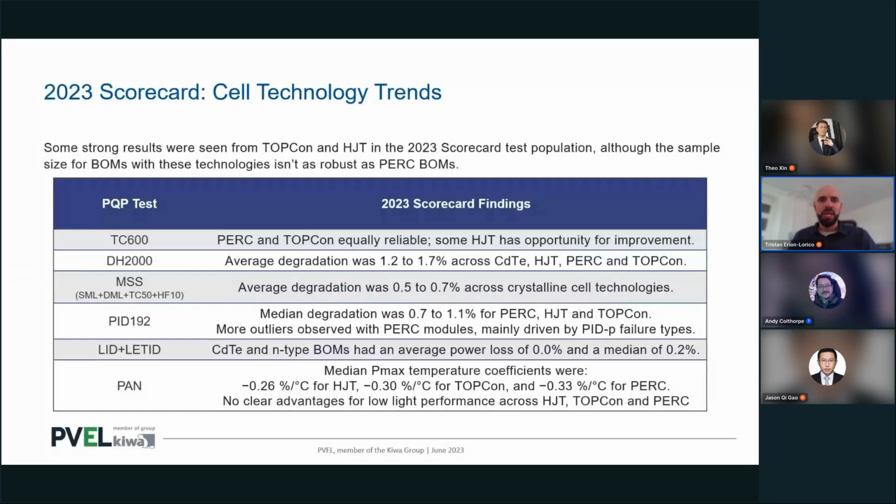And finally, at the bottom there, for PAN performance, here we see the improved temperature coefficients of TOPCon and HJT, as well as the higher bifacialities of those technologies, which isn't stated here, but we did see that. There's a real improvement across temperature coefficients and bifacialities for N-type. One thing that we didn't see was low light performance improvements. We didn't see a meaningful difference across different crystalline cell technologies for that aspect.